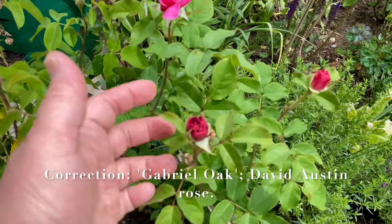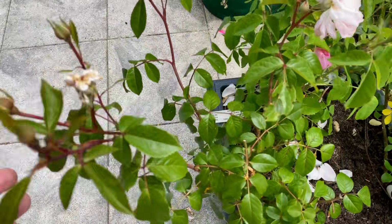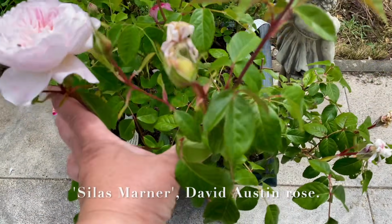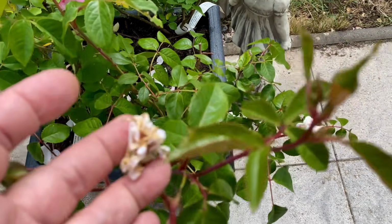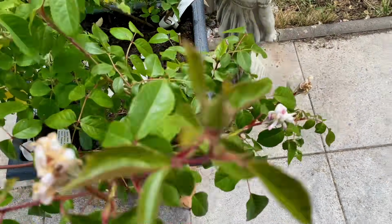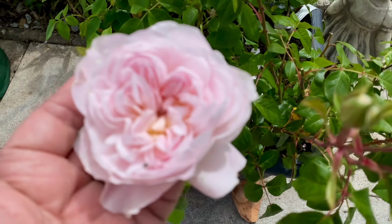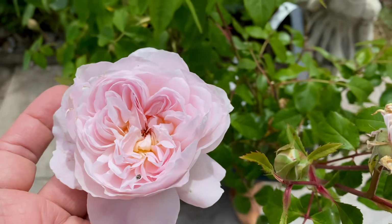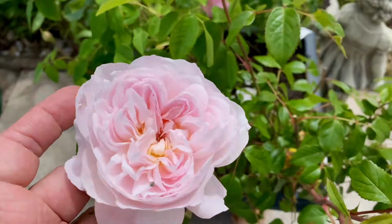This is Boscobel. It is already opening its bloom. And you know her, she is the Silas Marner. Although I like her growth, and the scent is fantastic, she is throwing her flowers after 4 days. A very fast wilting rose. So you really have to enjoy her in her first 3 days, because on the 4th she is throwing all the petals. It's a self-cleaning David Austin rose, but it's very, very pretty.